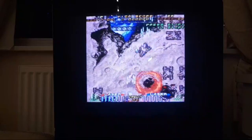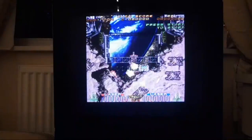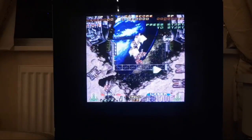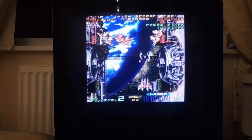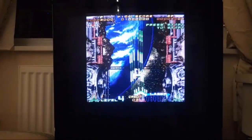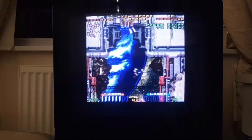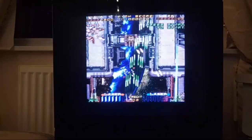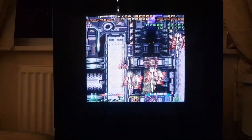I know you're supposed to lock on, and I don't know what button it is then to send your rockets. Not really sure. If you've got any ideas, it's the first time I've ever played it. Oh lord.